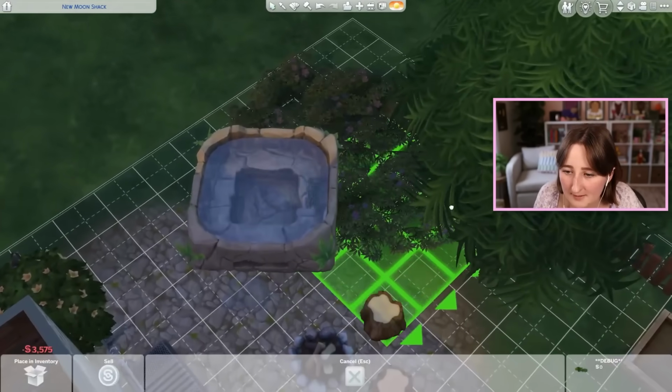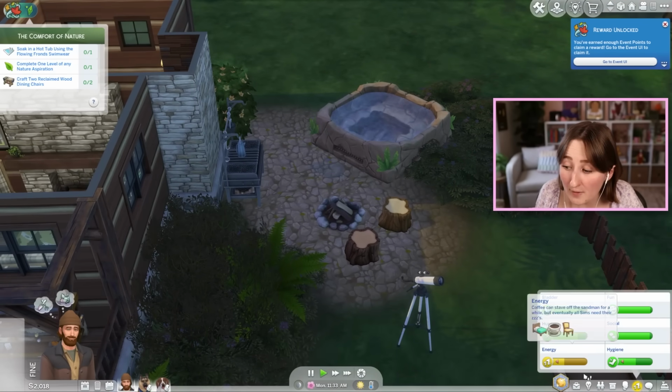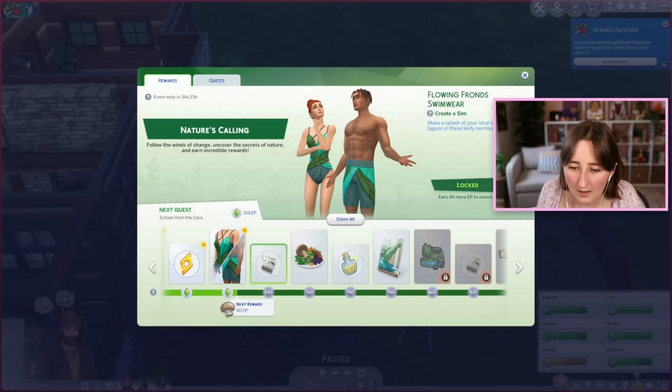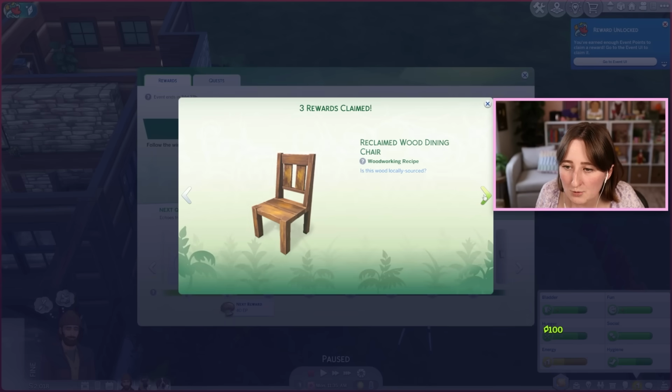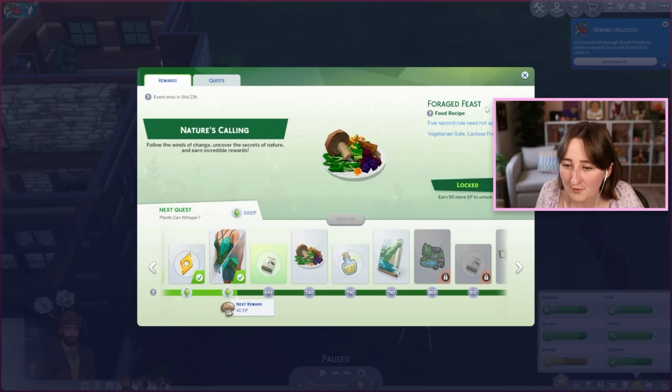Let's try this one. Okay, hot tub purchased. Soak in a hot tub using the flowing fronds swimwear. Oh, okay. Have I got it already? Oh, score. Let's claim. So I got the reclaimed wood dining chair. I got 100 satisfaction points, and I got the new flowing fronds swimwear.